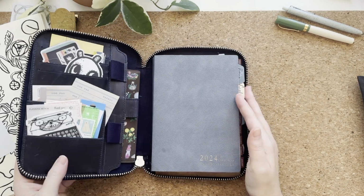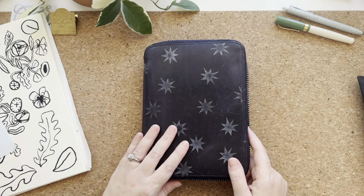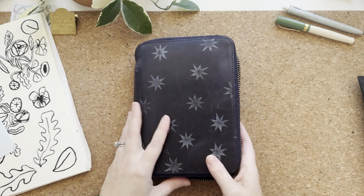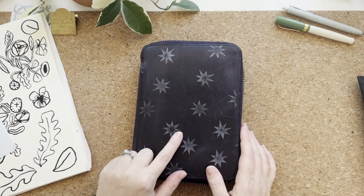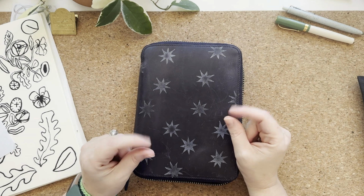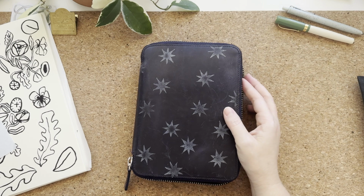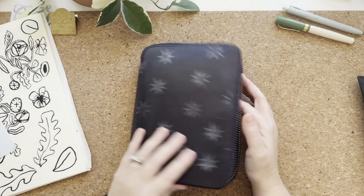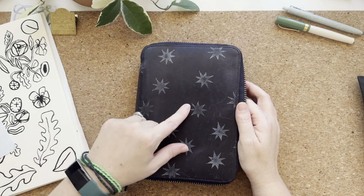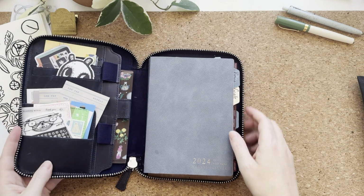I'll probably talk a little bit about why. It's in a B6 Galen Leather zip folio in the navy blue color, and I stamped this with a stamp that I carved out, using StazOn white ink. It has faded a bit, I think because this leather is sort of smooth and shiny-ish, but that's fine.